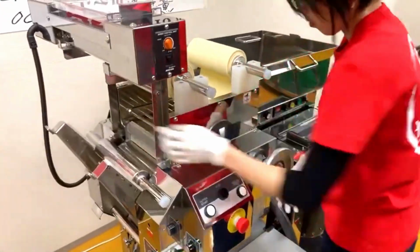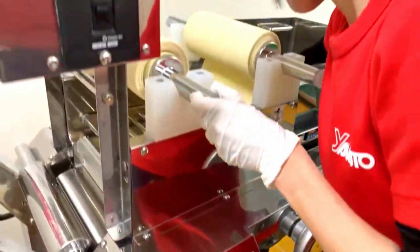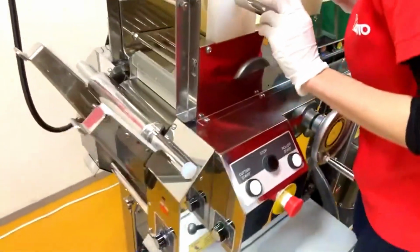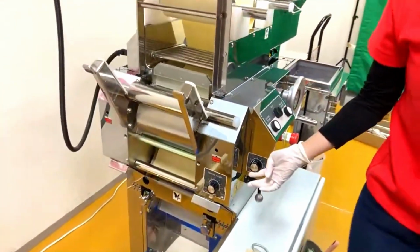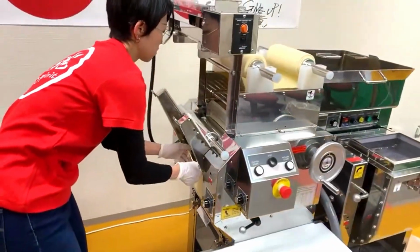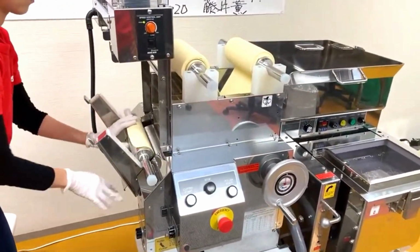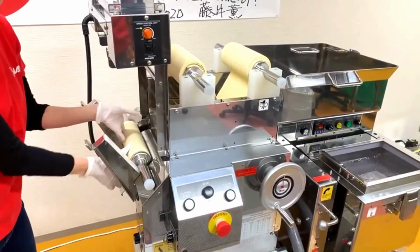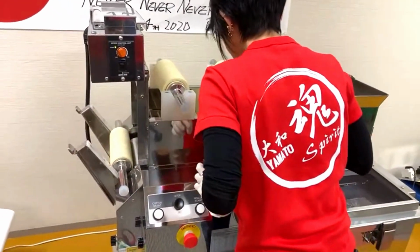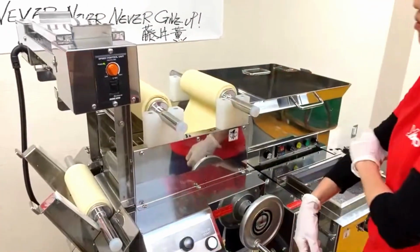So this is how we make it firm. And that was 1.5 millimeter previously. Each sheet was supposed to be 1.5 millimeter in thickness, but we are putting two sheets of them together, right? So that means 1.5 plus 1.5 millimeter, which is equivalent to a 3.0 millimeter thickness of dough, right?